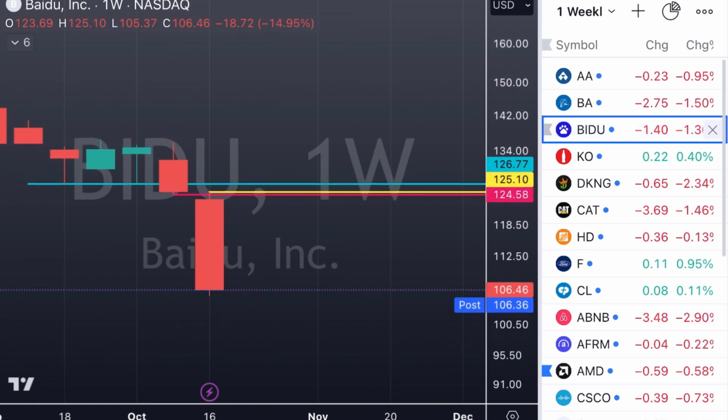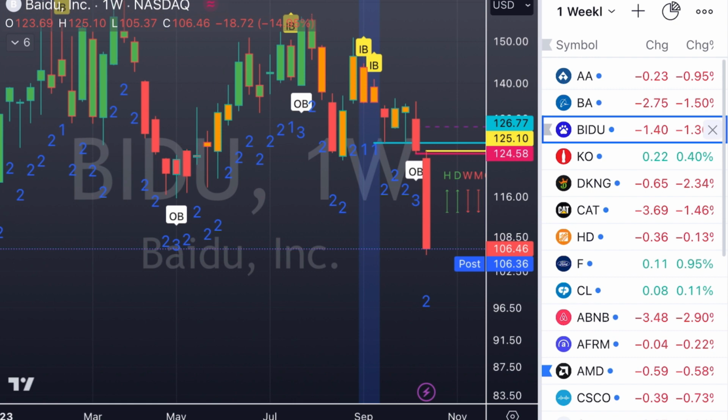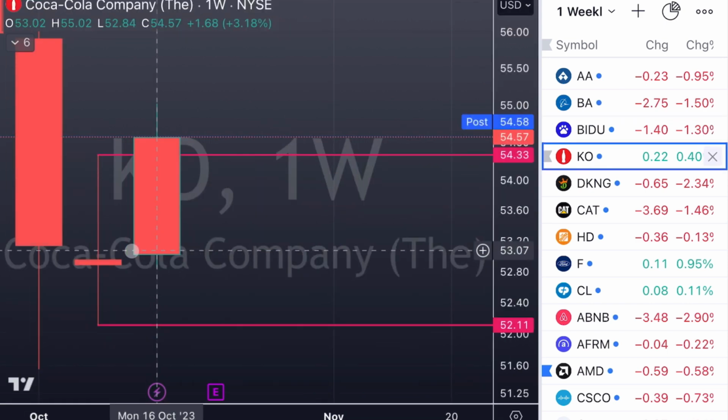There's 3-0. Look at that big run off of that trigger. And yes, it gapped, but we hit multiple targets on the way down to move 3-0 on BIDU off of an outside bar. Okay, so we could have played the high or the low. I had the low marked out. Coca-Cola.